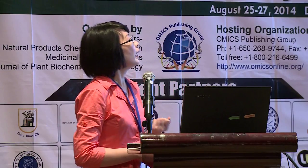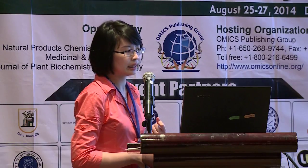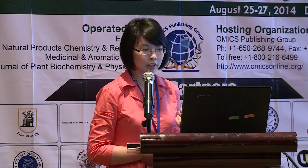So, in conclusion, a number of unique phenolic compounds were isolated from the two fern species which I presented just now. The combination of the compounds in the extract or in the fraction form actually shows better activity compared to the single compounds. So a diverse spectrum of biological activities were observed for these two plants. Therefore, further work should be carried out to evaluate the potential of ferns.